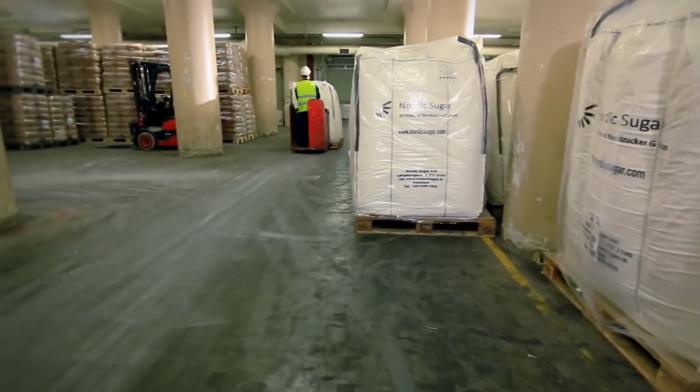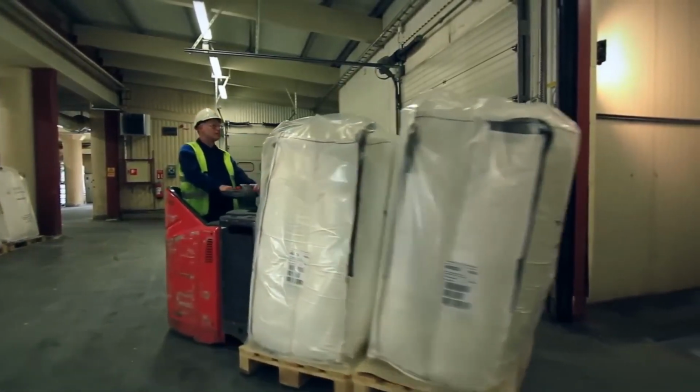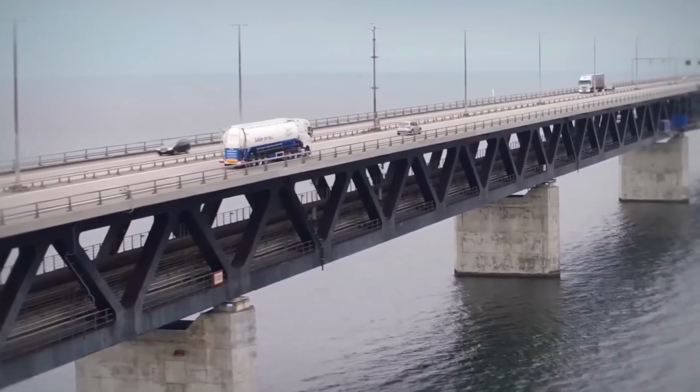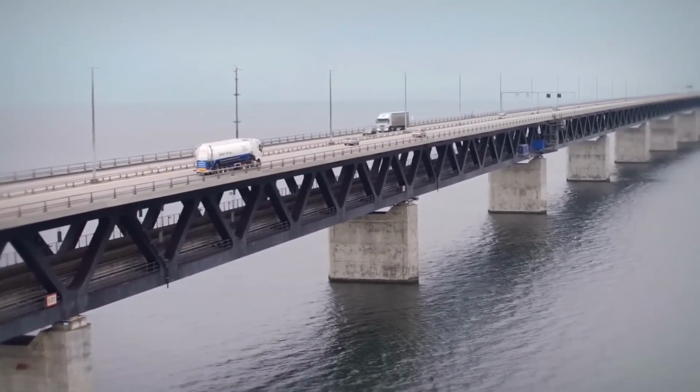We supply the lion's share, more than 80%, to industry, in line with client specifications, where it is used in the production of food, beverages, and baked goods.